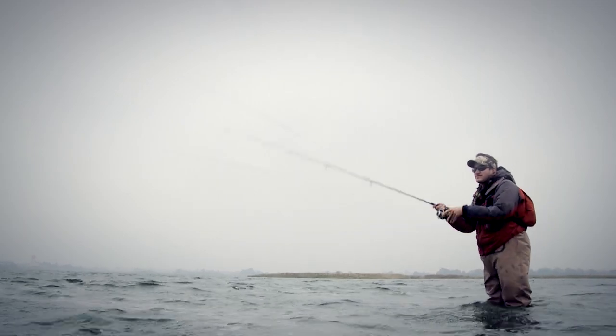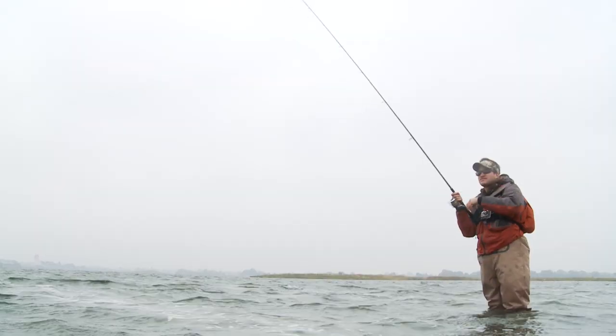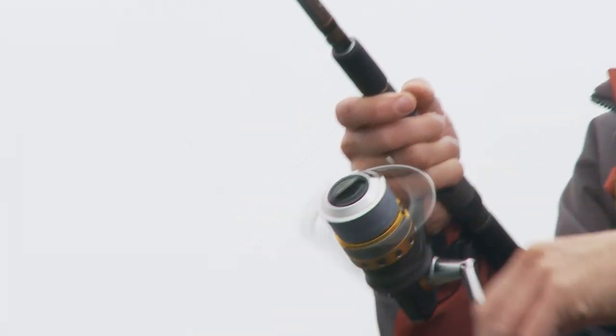Shore fishing in waders with a box of smaller lures and a light rod is one of my favorite ways to get up close with pike. This style of fishing can be done almost anywhere and is a great way to experience different environments where you can find pike.